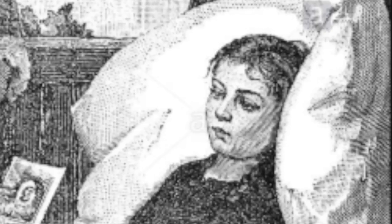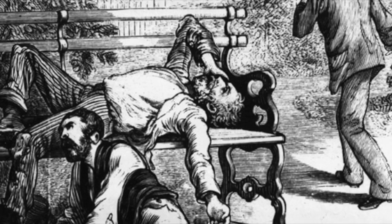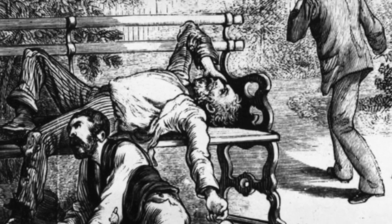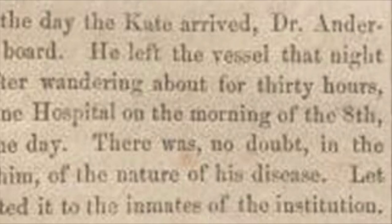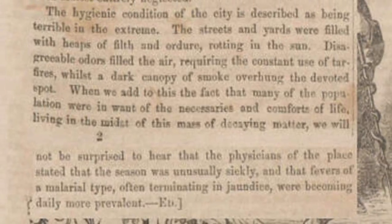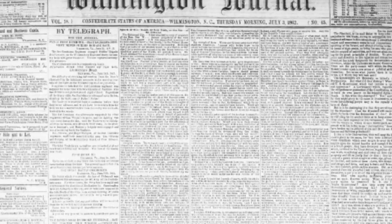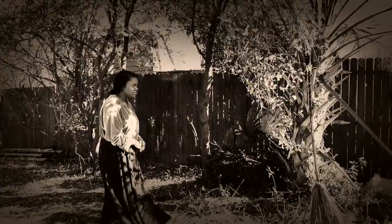October would prove to be the worst month of the yellow fever epidemic. On the 1st of October, the only remaining telegraph officer would meet their fate. With no one else to work the wires, Wilmington would face being completely sealed off from the rest of the world, as all communication and travel was inaccessible. News of the epidemic would spread across the country, and newspapers began to report to avoid Wilmington at all costs. Those left inside were completely on their own.